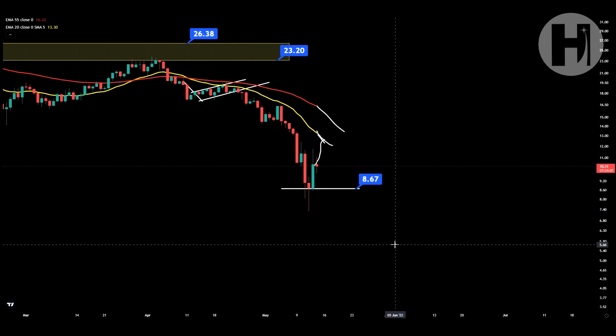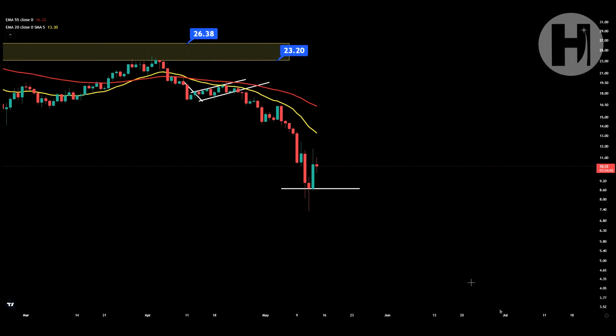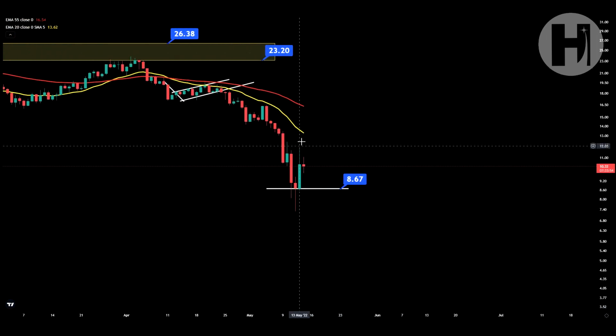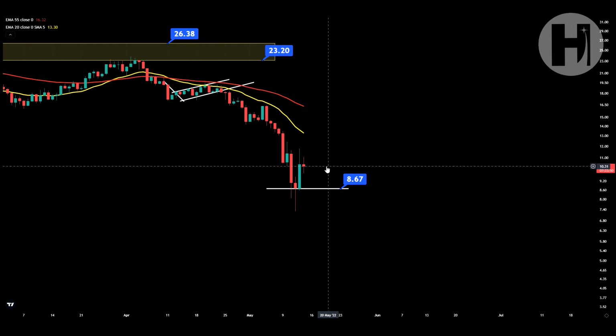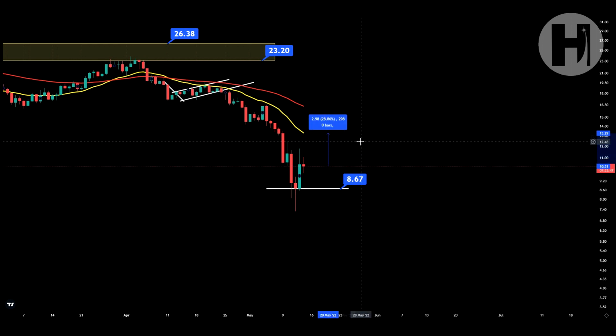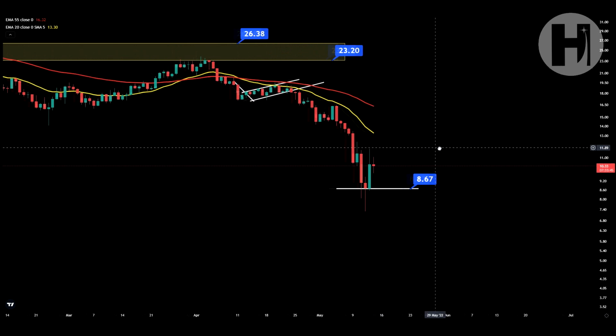When we create lower lows and lower highs, that is a downtrend. Okay, so your support at the moment, strong support, $8.65. Anything below that, people just buy it up very quickly. And the fact that we are very overextended from the 20 EMA just means that we can potentially have a bounce off of it. And right now that's a 29% trade, which is not bad at all.